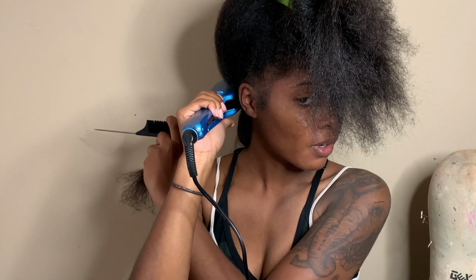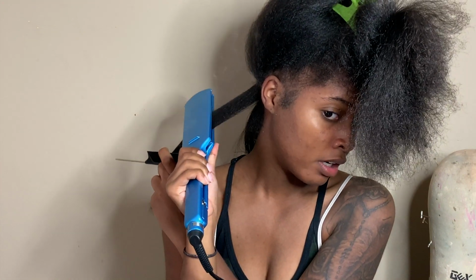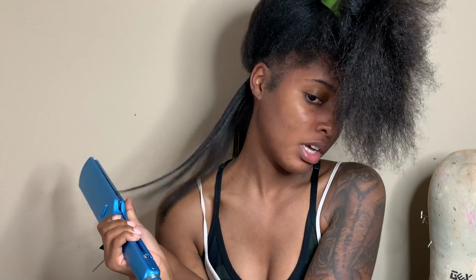detangled before shampooing your hair. And in my personal opinion, washing your hair in the shower, you don't have to detangle as much as you would if you were washing your hair in the sink. And the reason being is when you're in the shower, your hair is falling at its natural flow, versus when you're in the sink, your hair is flipped over.